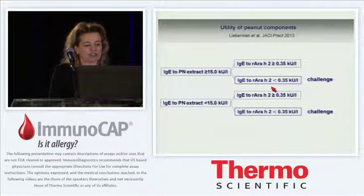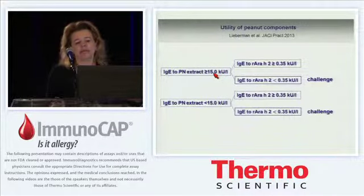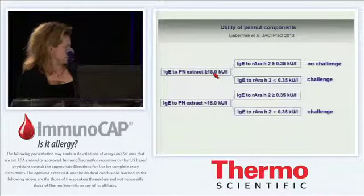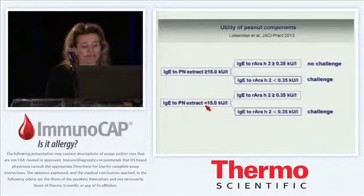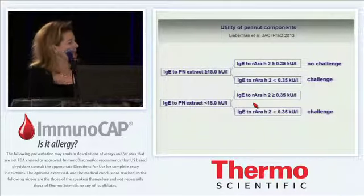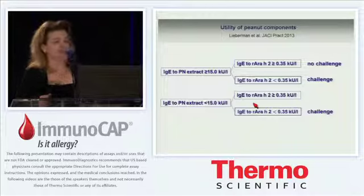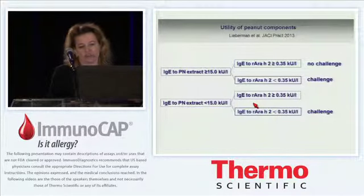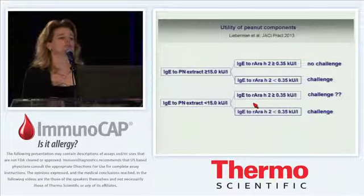If we have patients with IgE to peanut extract above this threshold level of 15 kilounits per liter, and the patient is sensitized to Ara h 2, these patients are very likely to react under challenge, so we do not need to do challenges in those patients. If the patient has IgE to peanut extract below this 15 kilounits per liter, and the patient is sensitized to Ara h 2, I think here we still have to put a question mark. In the EuroPrevall patients, where we included mainly adults, all those patients were indeed peanut allergic. In the Deng study or in the Lieberman study, a subset of those patients still were not reactive. So I think in the future we need to define cutoff levels which indicate whether we should do challenges in this situation or not.